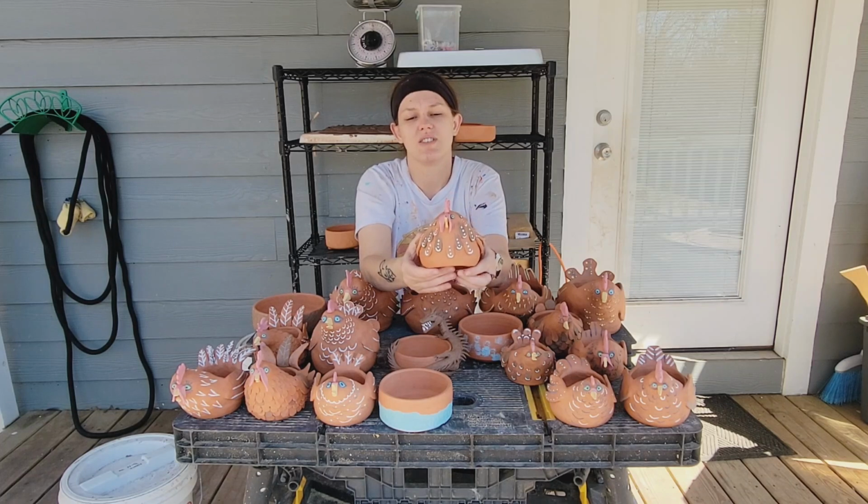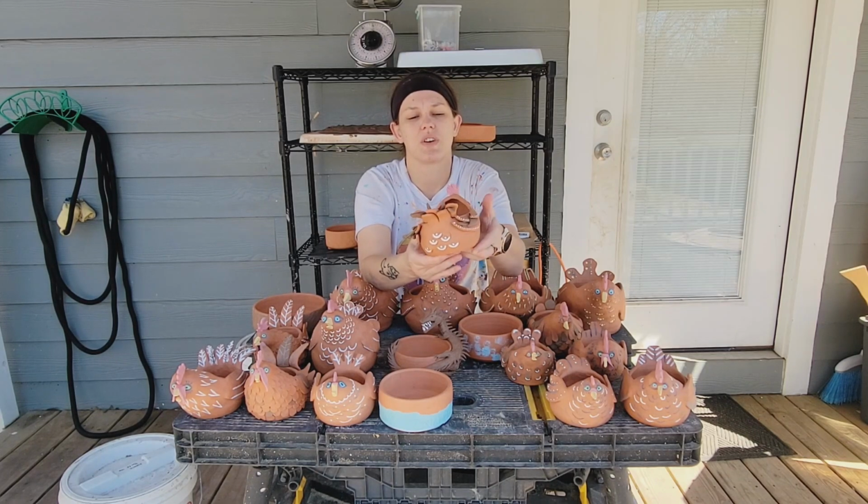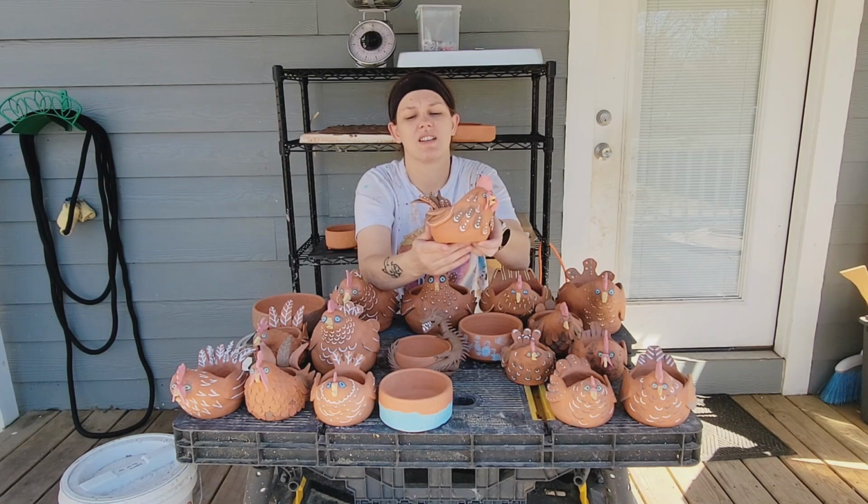So this is Eustace. Eustace is a first. Eustace was one of the first chickens where I started working with this kind of feather design before I covered their whole bodies in it. And when he was in greenware, I wasn't really sure how I was going to like that feather design, and he actually turned out really great.